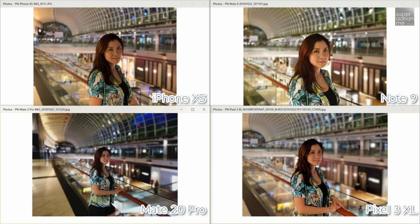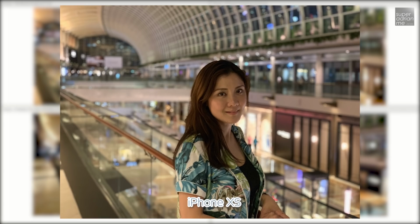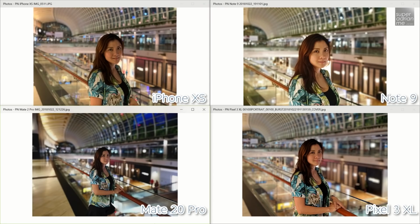For this test, you can see that in the shopping mall, the background is quite messy. So in order to have a very nice crop-out, it's tougher for the processor to do a good job. The iPhone XS did a much better job than the other 3 cameras. At the same time, I also prefer the more natural bokeh look of the iPhone XS compared to the other 3, which have a little bit too much blur, making it a little bit fake. But they are still very good pictures. It's all about nitpicking now. All of them did a great job.